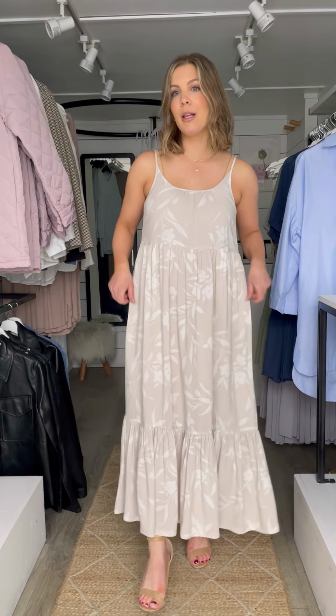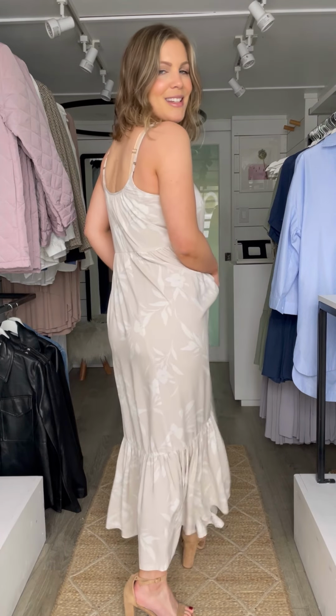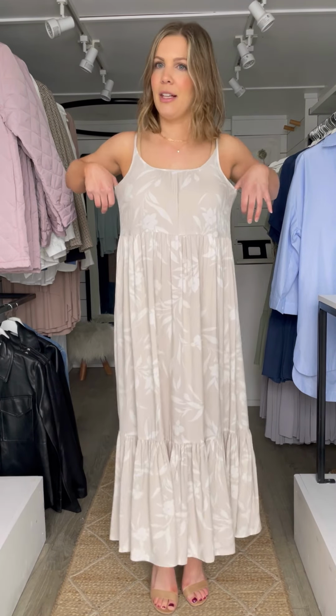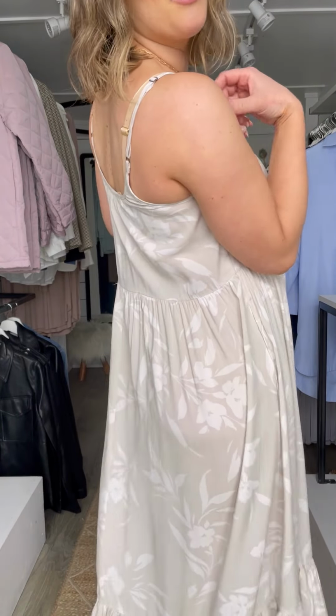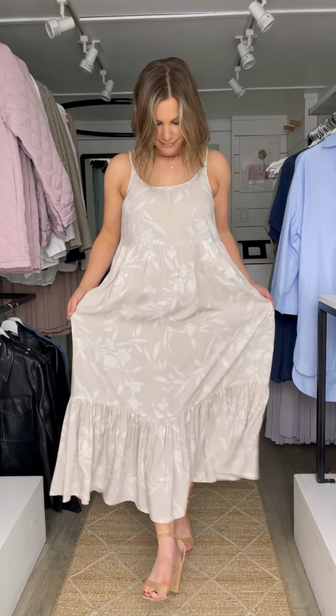The only difference is this is 100% rayon and the other Lido dresses are cotton. So this is a bit more lightweight, a little bit of a dressier fabric. The fabric feels so luxurious on the body. Everything is exactly the same. I am wearing the extra small. I feel like it fits true to size. My bust is a little bit bigger than it used to be, but there's no pulling or anything. The straps are adjustable and I just have it with a nude bra. I love this dress.